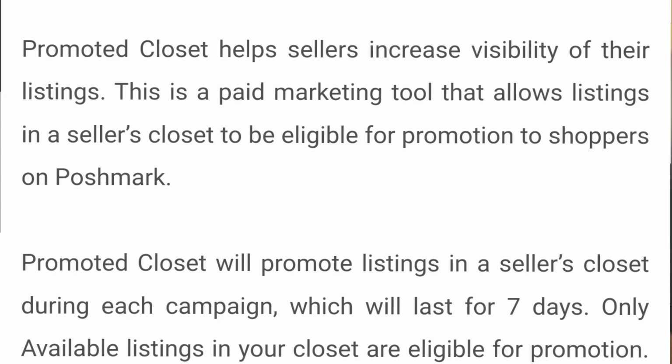What is Poshmark's promoted closet? Promoted Closet helps sellers increase visibility of their listings. This is a paid marketing tool that allows listings in a seller's closet to be eligible for promotion to shoppers on Poshmark. Promoted Closet will promote listings in a seller's closet during each campaign, which will last for 7 days. Only available listings are eligible for promotion.